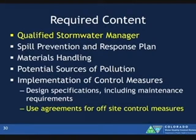Qualified stormwater manager, a new term. Previously, it was a stormwater management plan administrator. Now we've gone to a qualified stormwater manager. The definition of a qualified stormwater manager is an individual knowledgeable in the principles and practices of erosion and sediment control and pollution prevention, and with the skills to assess conditions at construction sites that could impact stormwater quality and to assess the effectiveness of stormwater controls implemented to meet the requirements of the permit.